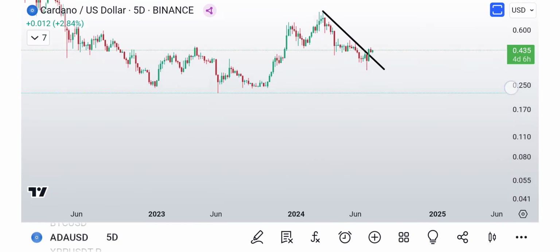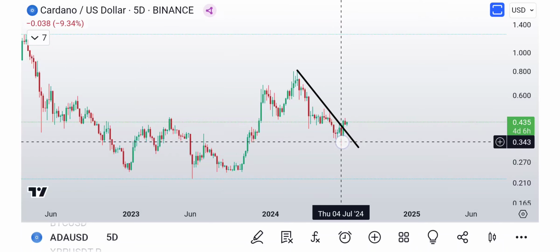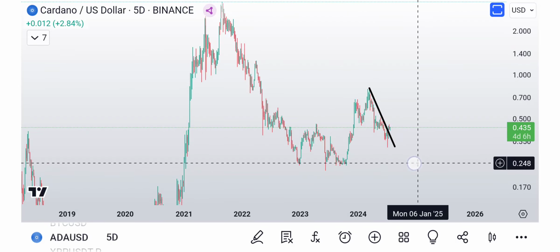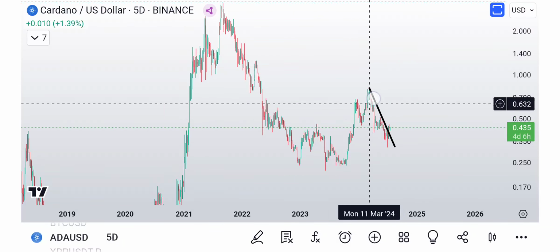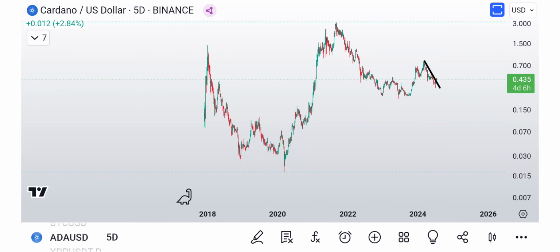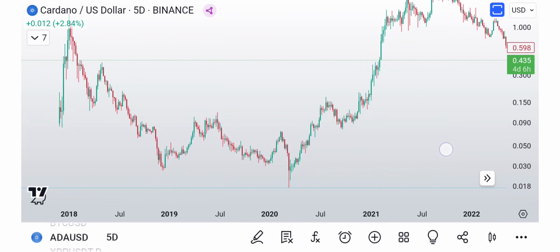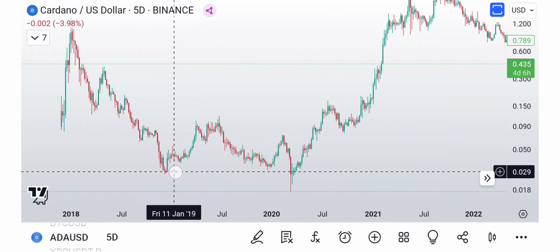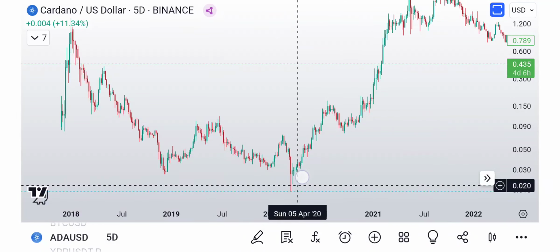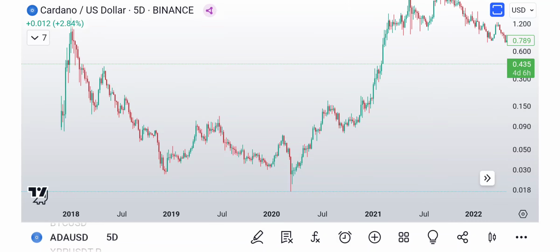ADA. Same thing with ADA, right? You got this 1 2 3 4 5 ABC, break the trend line, pull back, let's go. I would like to say this is a 1 2 1 2, but it's not, because it took the low. But we'll see. And it also looks like CRV. I think we talked about that, where it came down, goes into a range, and then flushes the low. So imagine picking up CRV right here, or ADA right here, and then it did this. That's why I couldn't pass up the opportunity. You know what I mean?